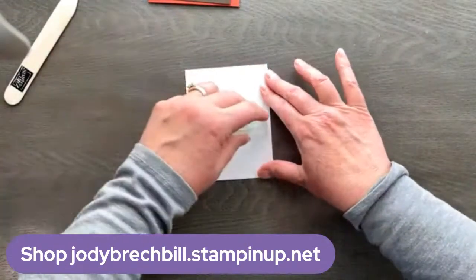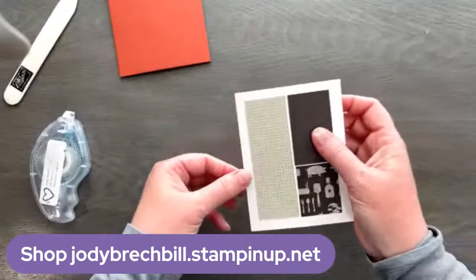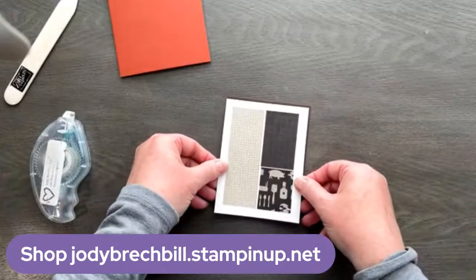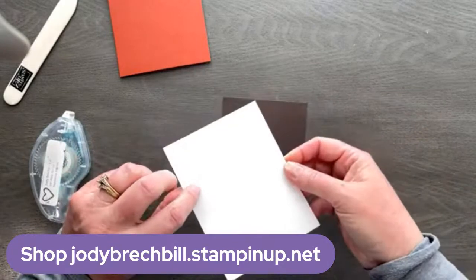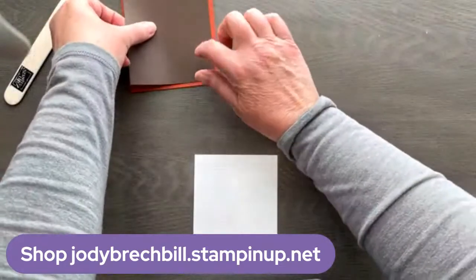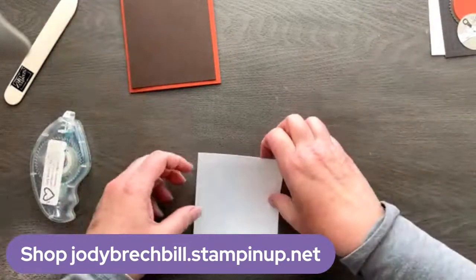So we're going to attach this to a layer of early espresso. Oh no. What did you do, Brechbill? Which one's cut incorrectly? I think it's the espresso one. Let me see here.